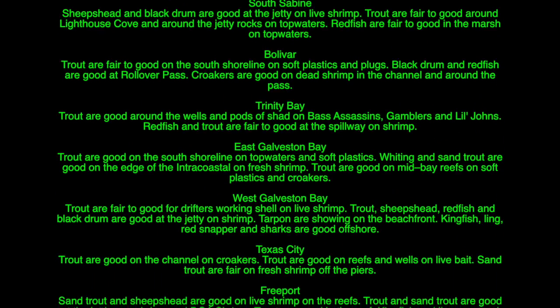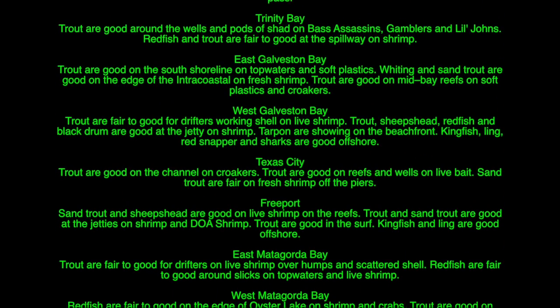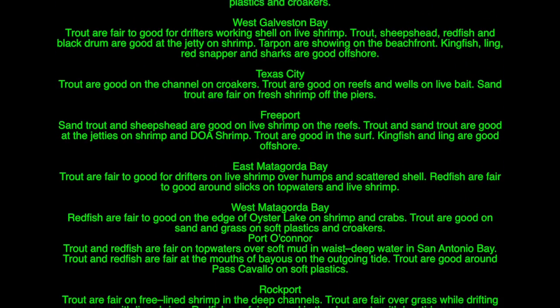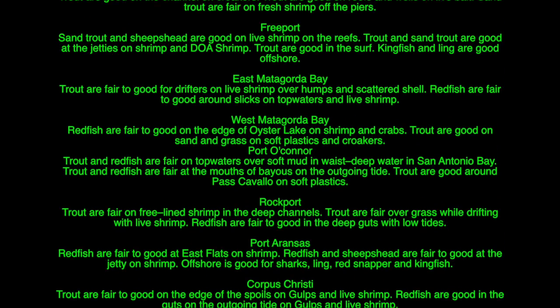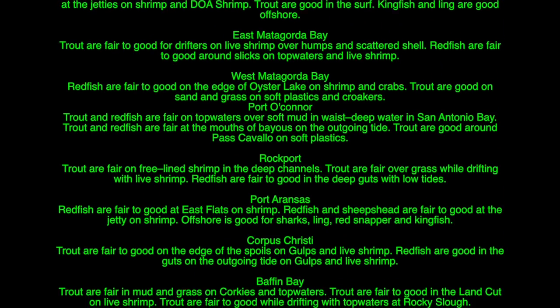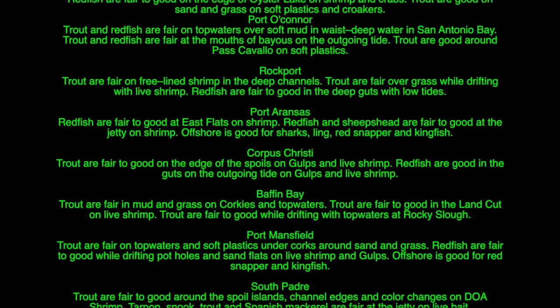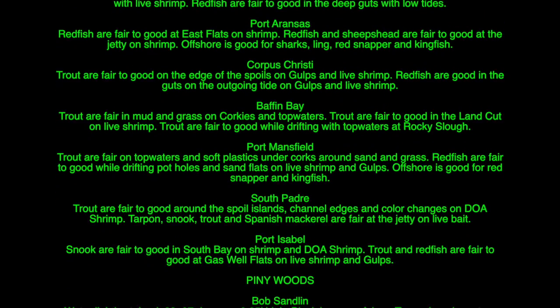Right now, if you want to go to salt, I would take a look at Sabine Lake. It's the northernmost saltwater lake, right on the border between Texas and Louisiana. That's a good place. Of course, check your tides, check your winds, and check local information. My philosophy on going anywhere is know before you go, because it's a long way to get there.